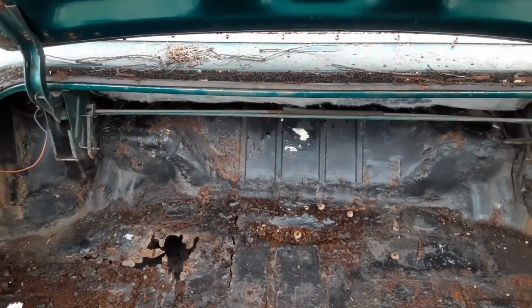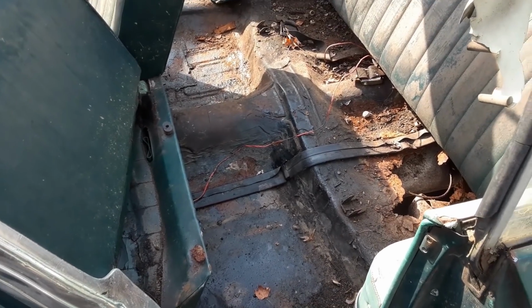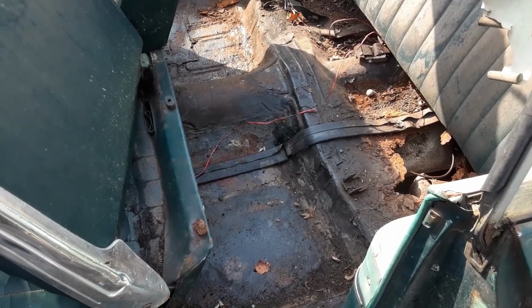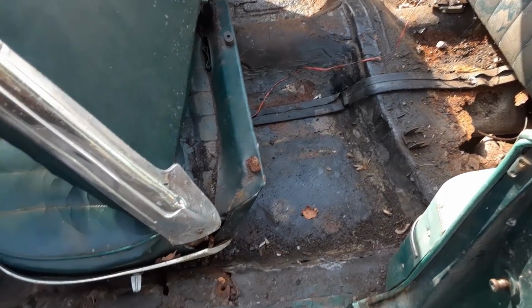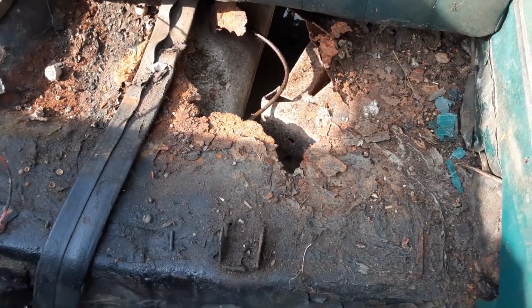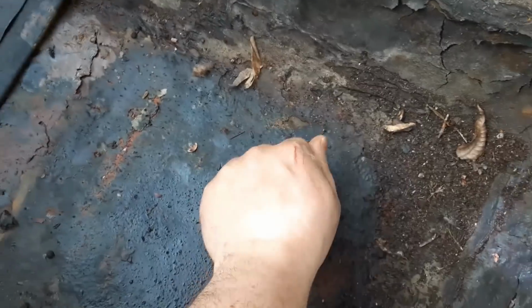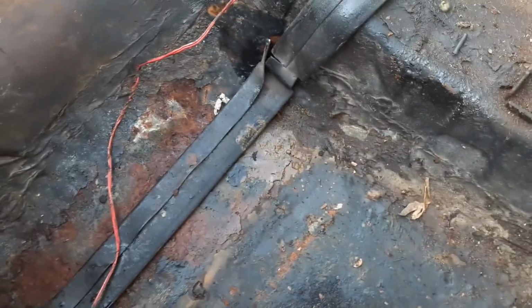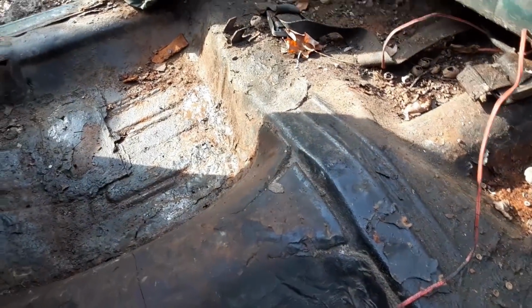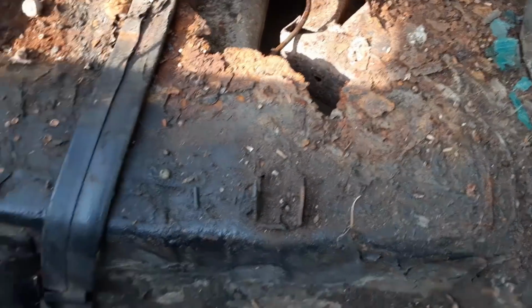Let's see what's in the car underneath the carpet inside the car. Honestly, guys, I'm gonna be real with you. I was expecting a lot worse. I mean, it's not good by any means, but this was full of water when I found this car. So, it's not too bad considering. It's bad over there a little bit and pretty bad right there, but that could be fixed.